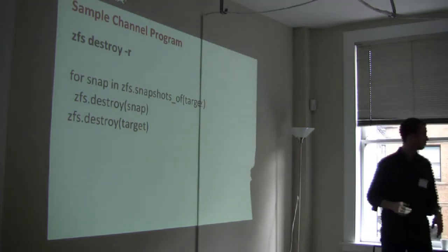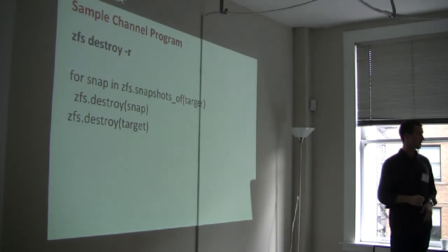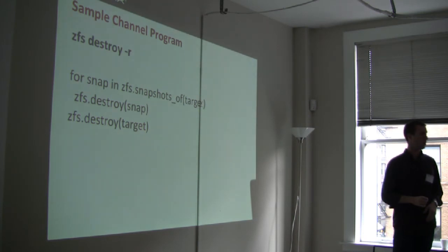So maybe you're going to address this later, but let's say one of these snapshots can't be destroyed for some reason, like it has clones. Then how would that error be handled? Could I still end up with something where some of them are destroyed and some of them aren't?